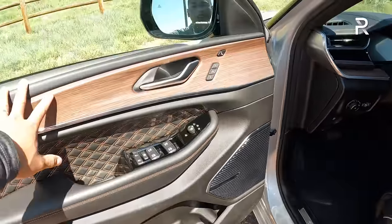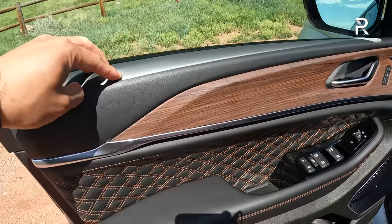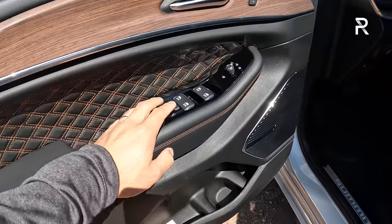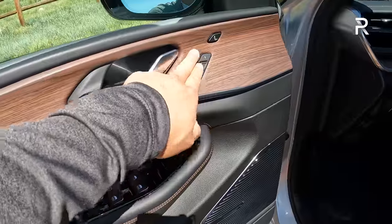In terms of the door panel, you can see you've got this beautiful American walnut genuine wood trim, leather stitching on this upper portion, more leather over here, piano black plastic trim. All the windows are one touch up down. These are newer switchgear, which I like. And then you have two-person memory as well.